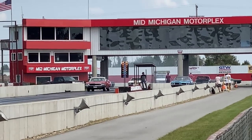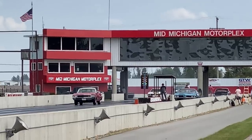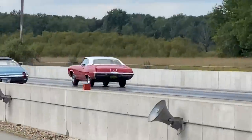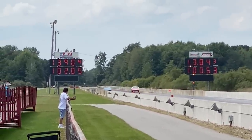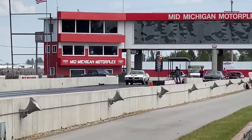306 of these, the W31 package, and I love the color. Going against Dave Hefker, a longtime participant, usually with a bunch of 4-speed, 5-speed, 4-speed, and top. Not final, but top. And the Buick wins, the W31. Up next, 65 GTO.